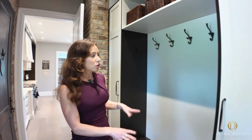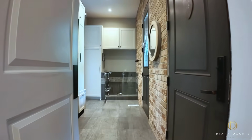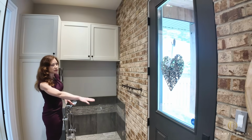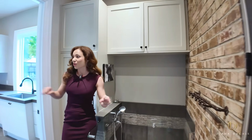Over here you've got a hall tree with storage and a bench to help keep you organized. There's a dog wash station, very convenient, especially given that the entrance to the mudroom is right over here. So after you've taken your dog for a walk, you can bring them back in, give them a wash before letting them loose in the home.